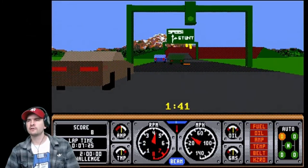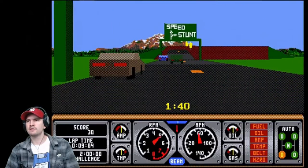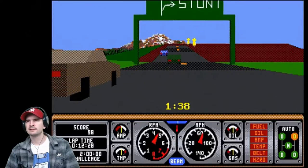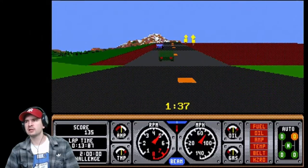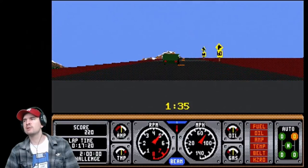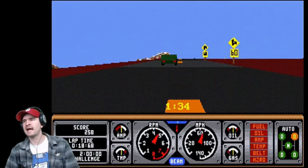Okay, don't go too fast, don't go too slow, don't drive into the back of another car. But let's go the stunt route, shall we? Take it nice and steady, but not too nice and steady. Now, crashing the car has no serious consequences, and indeed shows a replay of your crash from the cinematic angle.